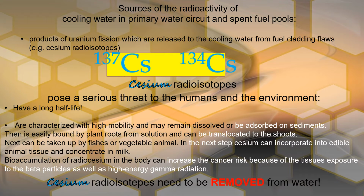Bioaccumulation of radiocesium in the body can increase the cancer risk because of the tissue's exposure to beta particles as well as high-energy gamma radiation. Therefore, cesium radioisotopes need to be removed from water.